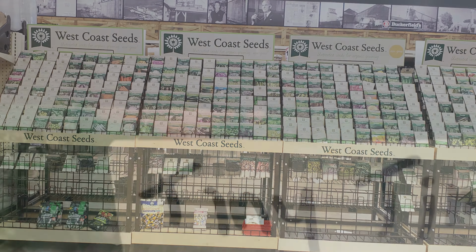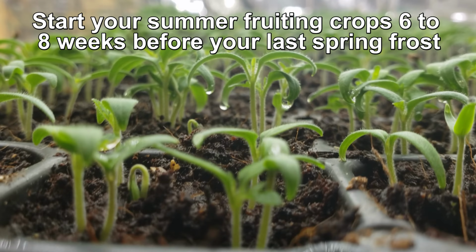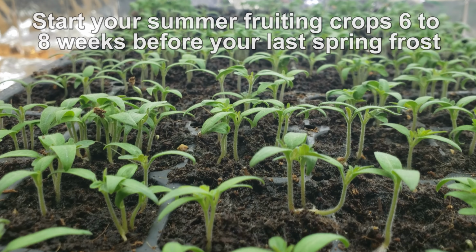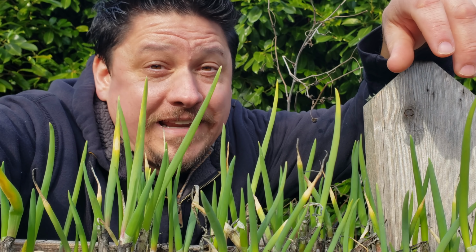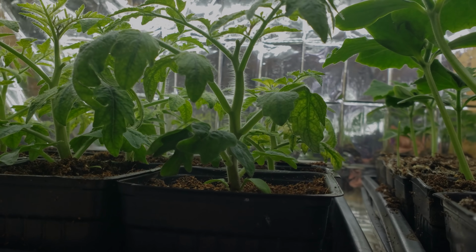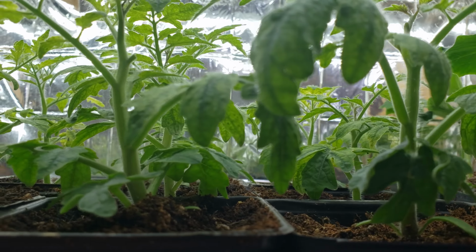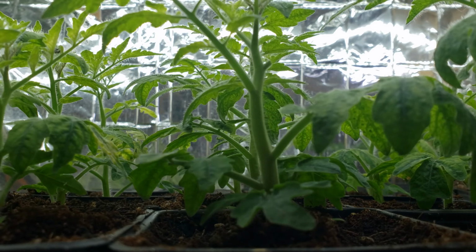For those plants requiring a long growing time, you'll want to start your seeds early indoors around 6 to 8 weeks before that last spring frost date. Again, that date is going to be different for everyone, and it's dependent on where you live. Regardless, you want to give the plants a good head start. We want to get them really established, but not too lush and overgrown.